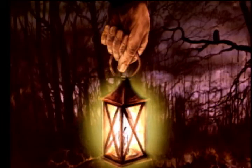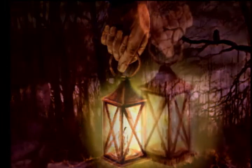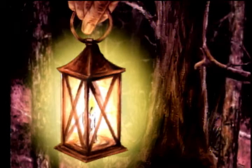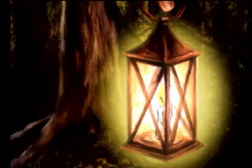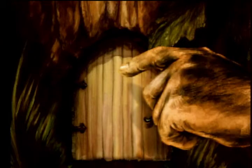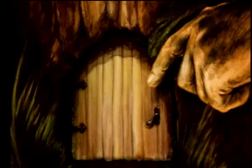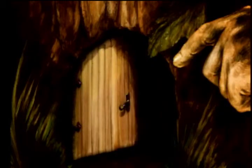was here somewhere. I knew I'd find that door. Oh, Slitzweitz. Oh. Ooh. Oh.